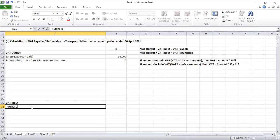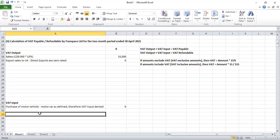Purchase of motor vehicle: it is a motor car as defined, therefore VAT input denied. But if they say things like delivery vehicles and trucks, then VAT will be claimed there. Right.